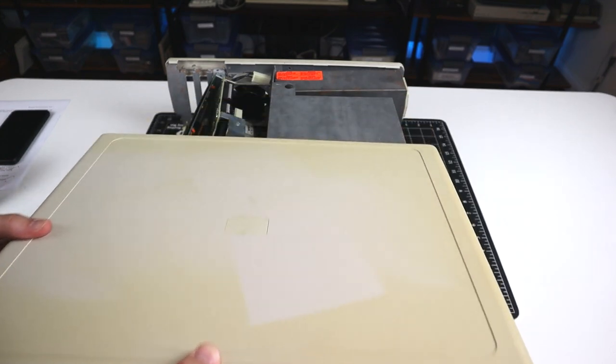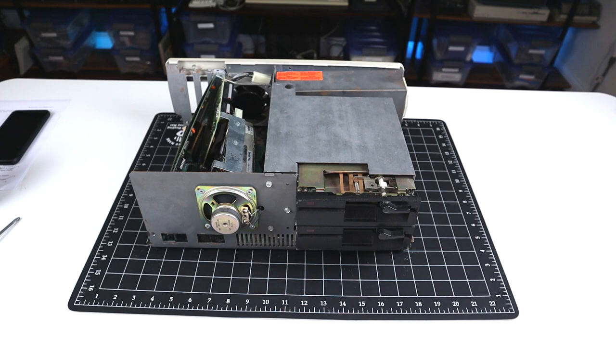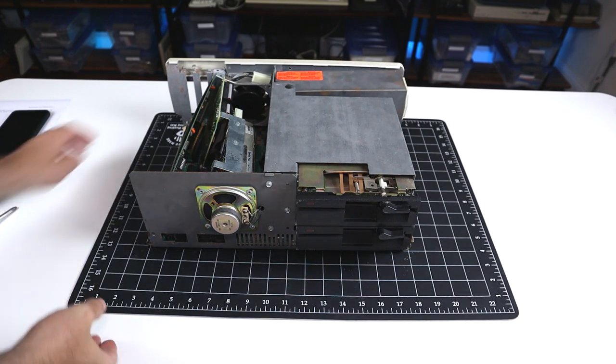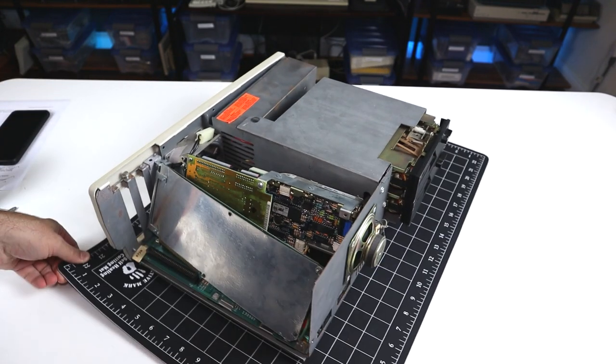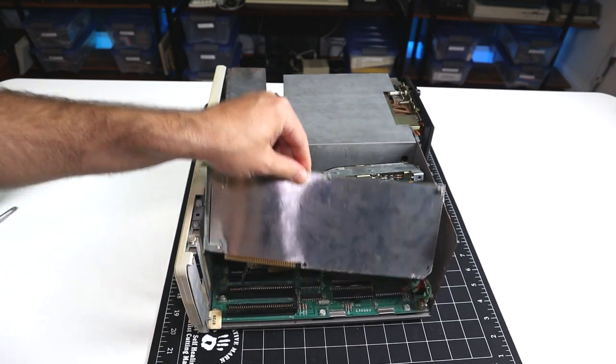In the last unboxing video, I opened the machine up to see what I was dealing with vis-a-vis the power supply and was met with an unpleasant surprise. Apparently, neither of the expansion cards were secured in their slots and had come loose during shipping.